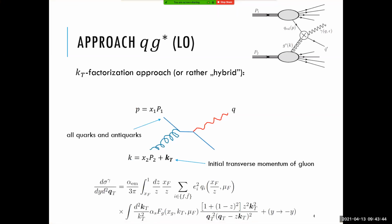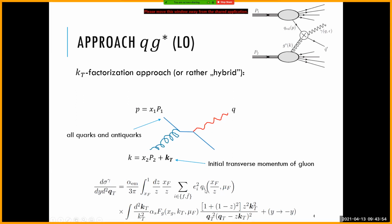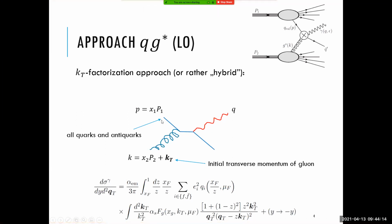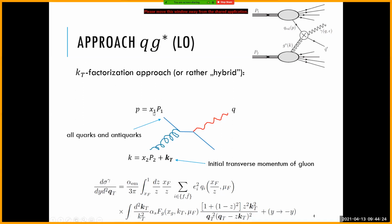So now the cross section for such a process is a convolution of transverse momentum of standard collinear distributions of quarks, the unintegrated gluon distributions, UPDFs, which I denote by F, which describes this emission of gluon, and the hard part, which is here. It's important to stress that here we have a sum over all quarks. So we have all flavors except top, of course, and both sea and valence quarks are entering.